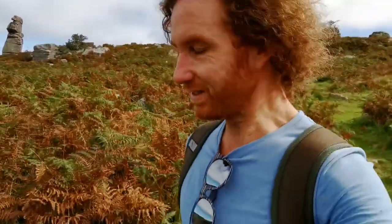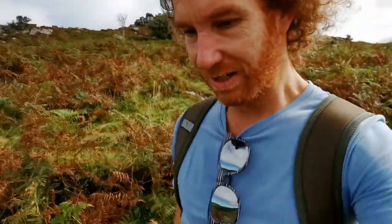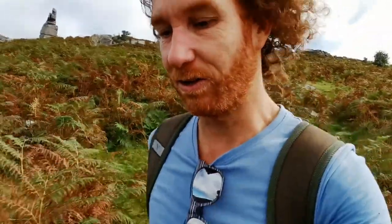There we go, folks. Bowerman's Nose. Pretty cool, eh? So this next place that we're going to go to, it's not actually a tor. I'd forgotten about this, and it's the main reason I wanted my drone, to be honest with you. But I've just been speaking to a couple up there, and they said this thing that I'm going to go and see, there's a tor just above it as well, so you can get a view from above anyway. So let's see how that looks.